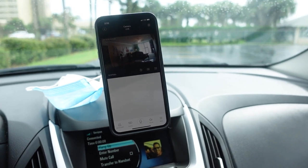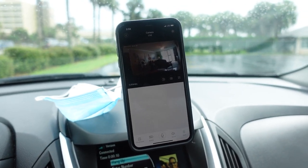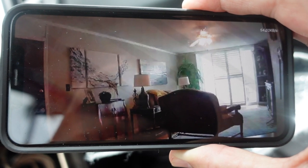Okay, here we are, mobile, away from the house, on the road. Well, I pulled off. Now we have a live shot of what's going on back home while we are away from the house.